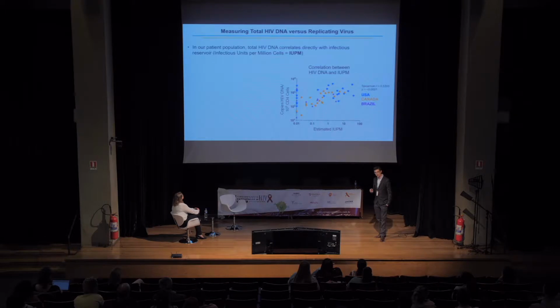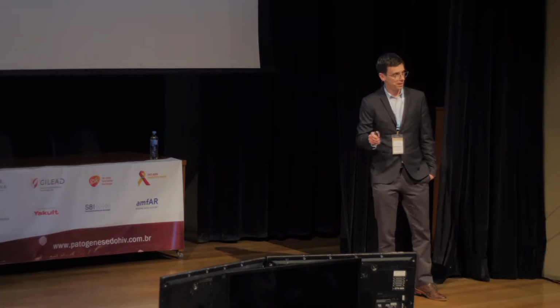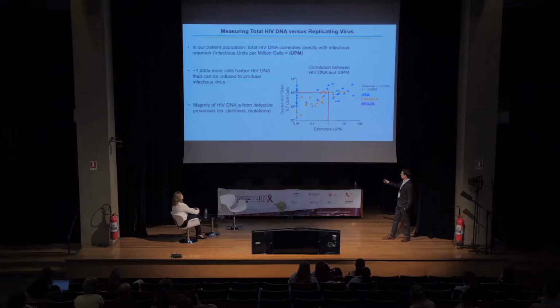And when we apply this to our cohorts, we actually see that there's, in our hands, a nice correlation between the frequency of cells that have an infectious virus, as measured by QVOA, and the cells carrying HIV DNA. But you can see if you trace this across, there's about 1,000 times more cells that have HIV DNA than the cells that measure positive in our viral outgrowth assays. And the reason is that most of this is from defective proviruses.